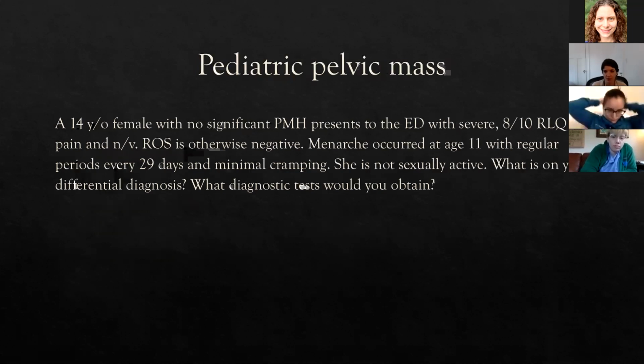Okay, so now we have a 14-year-old female. She is healthy, she goes to the ER, she has severe right lower quadrant pain, nausea and vomiting. Her review of systems is otherwise negative. Menarche occurred at age 11. She has regular periods every 29 days with minimal cramping. She is not yet sexually active. Per her report, what is on your differential and what diagnostic test would you obtain?